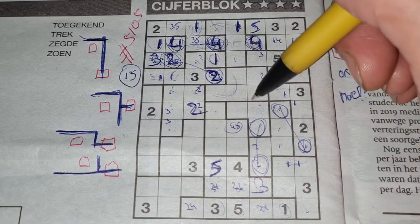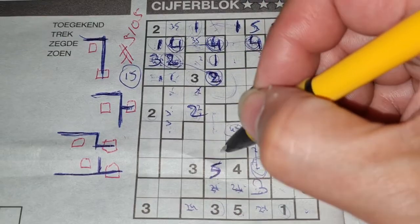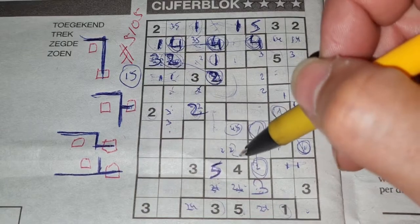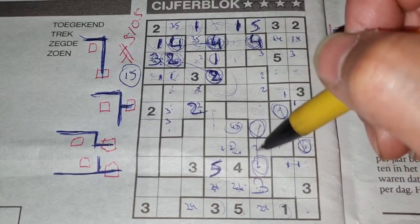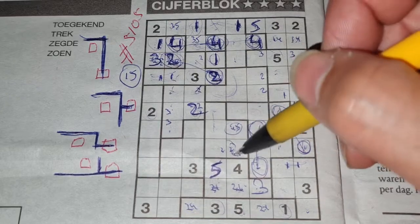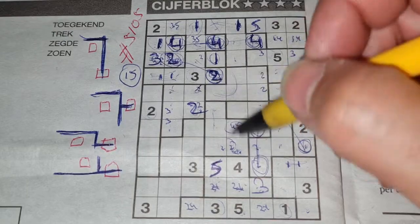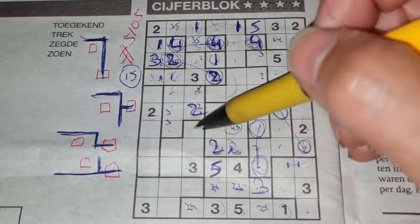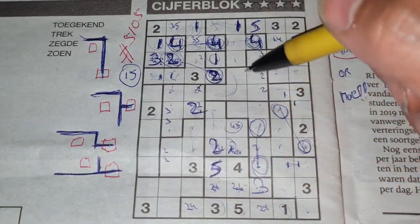1, 2, 3, 4, 5. Okay. These 2 boxes can be a 2, so the 2 could be here, could be there. Well, I cannot place the 2 there. If I place the 2 here, we already have a double 2 here. If I place the 2 here, I cannot fill any 2 in one of those 2 boxes. So it's not the solution to place the 2 there. The 2 is supposed to be here. These 2 boxes can be 2, so the 2 could be here, could be there.